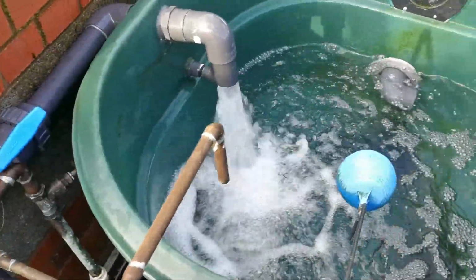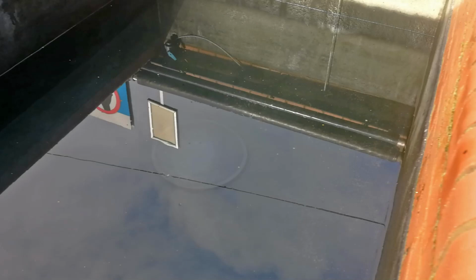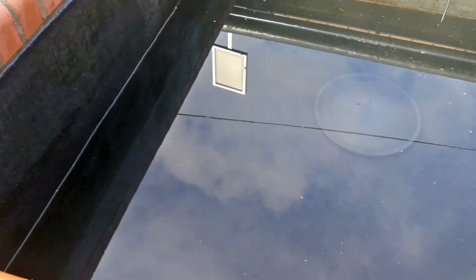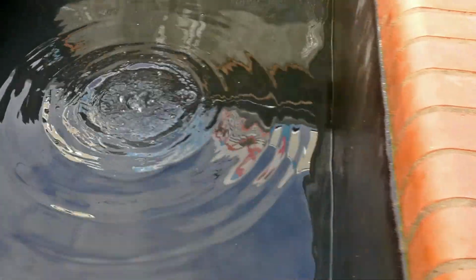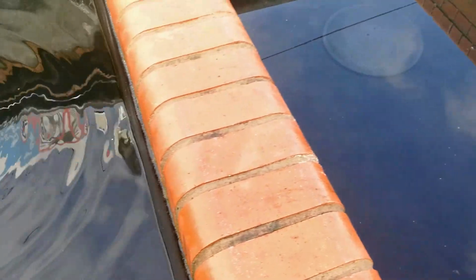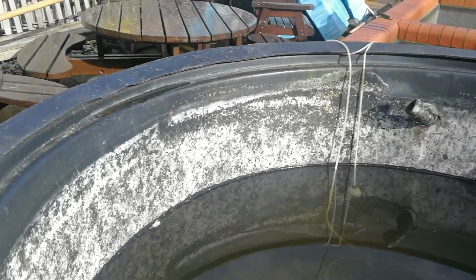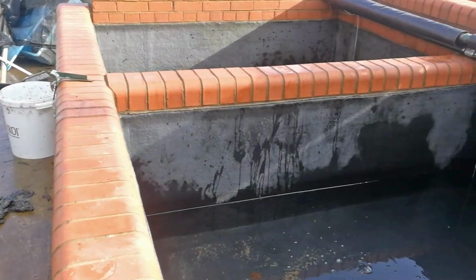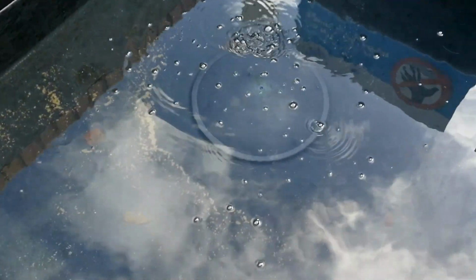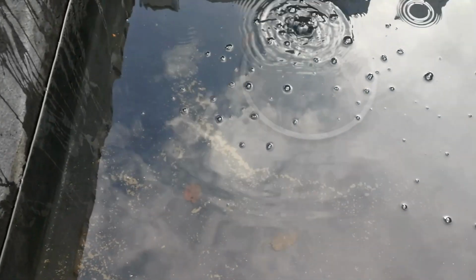This has been running now for about 10 minutes and it's rapidly filling these ponds back up for us. I've been in and made sure that the bottom drain covers are completely down. Only way to do that is get in and stand on them. This one's still filling up a little bit slower than the others. Sometimes that happens, I'm not sure why.